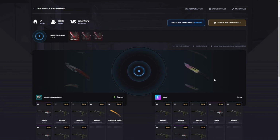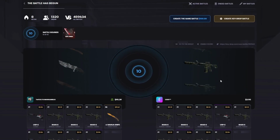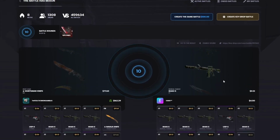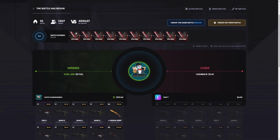Come on, dude. 10% knife case dropping. One more knife for either one of us. He still hasn't pulled anything yet. And I have a feeling, I don't know. Come on, last case. Just give both of us a knife, dude. Should be very nice. Or us. We'll take it, dude. Nice. The last case luck for us is nice. 177, 77 profit. We'll take it, man.